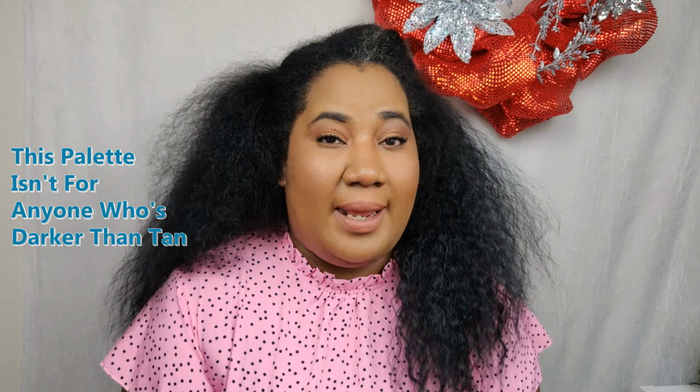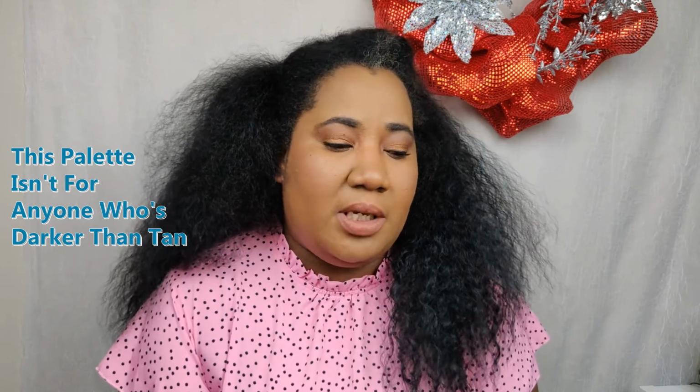I really don't think the palette is worth it. I think if you're a medium skin tone or lighter than that, then it might be worth it, because you can probably use every color with no problem. Not that I couldn't, but I don't know. I don't think the palette is worth it. It's really not. It's not special. There's nothing inherently special about it.